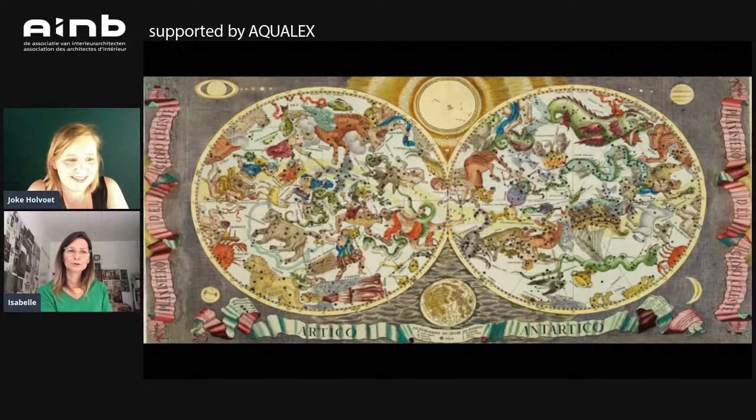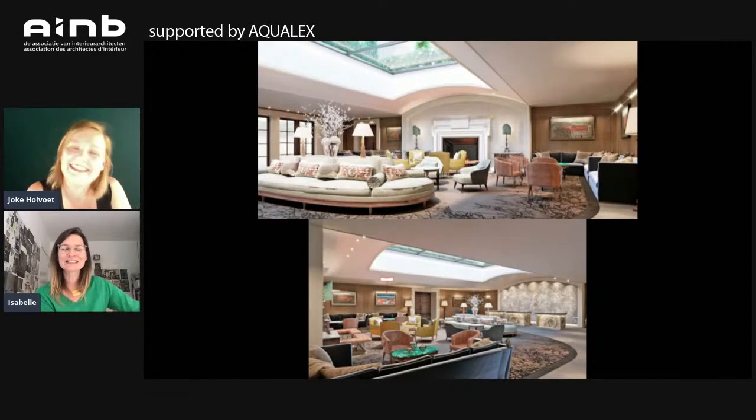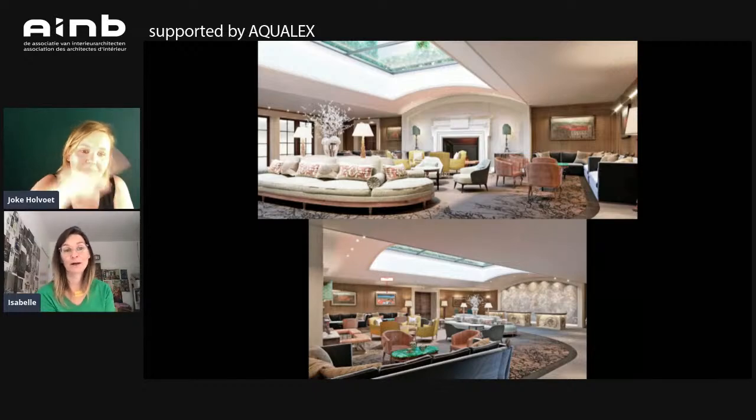He wants to join. Yeah, it's the dog. Oh, sorry, the next slide. If you go to the next slide, there you see the lobby of the hotel. This is where the piece will come. And if you see on the bottom one, you see where the piece will be installed. But it will be quite a big piece. Super nice. Yeah. Really eye-catching as well.